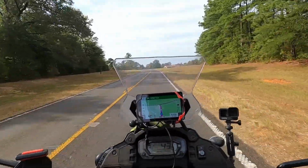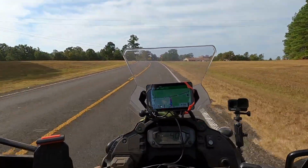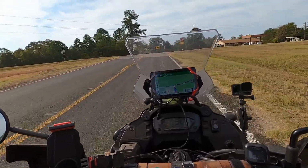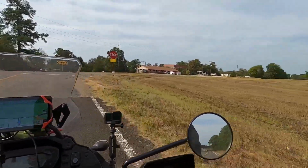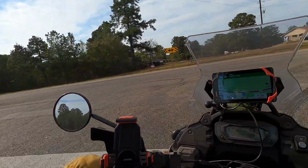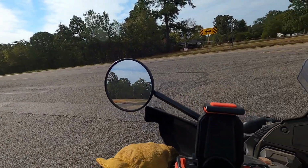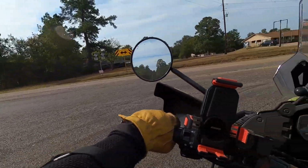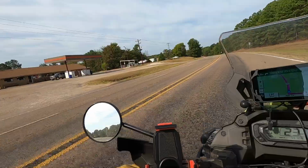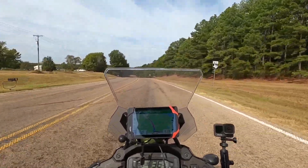Alright, so if you've seen that sign, it says junction 3001. So here's basically where this starts. And guys, I found this last weekend and I thought, you know what, I'm coming back to take you guys along with me. But again, this is at the junction of 726 and 3001.